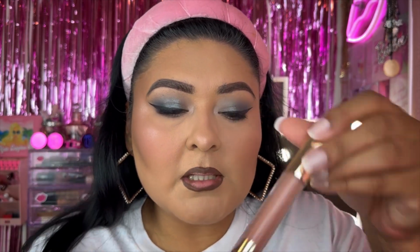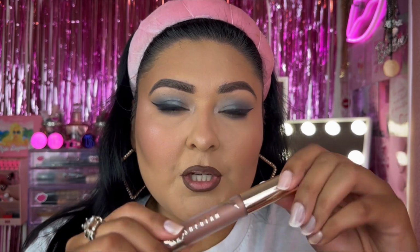The liquid lipstick we're using is a Sheglam liquid lipstick in the shade Bougie. It's an oldie but goodie. I had to bin my other one because it was old. The purple one. I love this color. So I'm just gonna blot it.